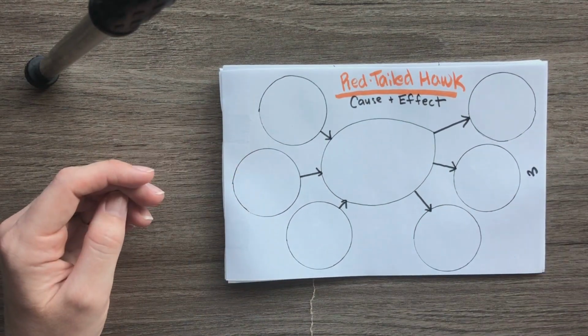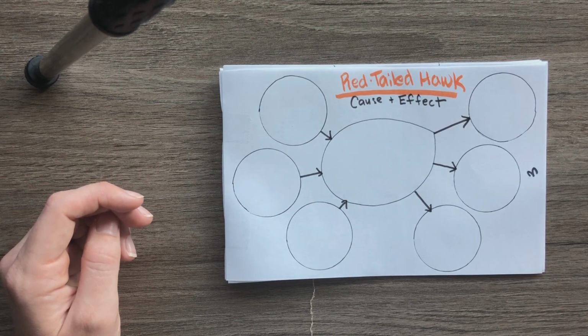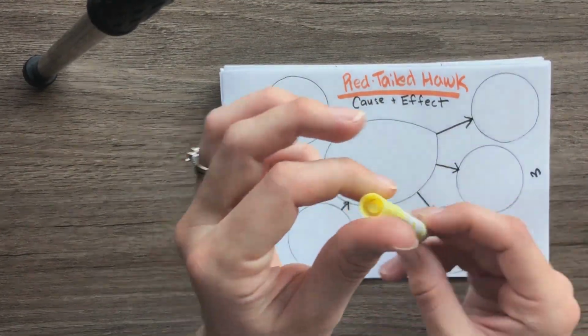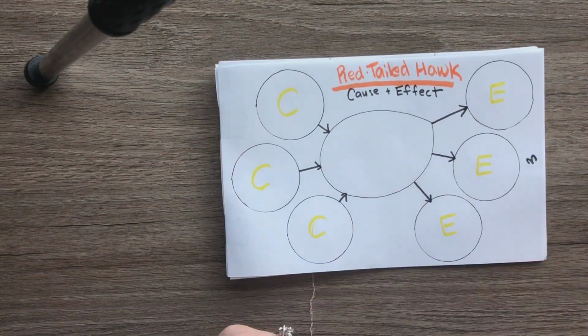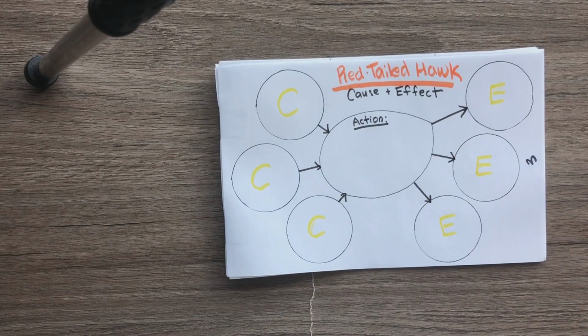Next, I actually want you to find a really light colored, either colored pencil or marker, and we're going to label our circles so we remember that the left side is the cause and the right side is the effect. So I'm going to use a yellow marker, and I'm going to write a C in all the left circles to remind me those are the causes, and then E in all the right circles, those are the effects. The middle is the action, so I'm just going to write action at the top in black, and then we're ready to go.